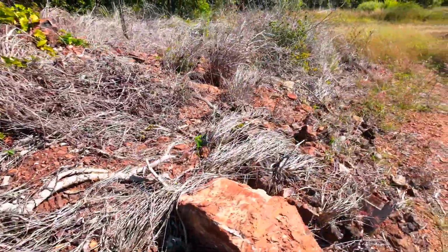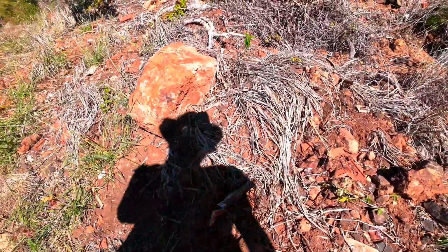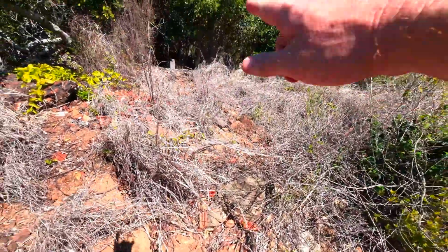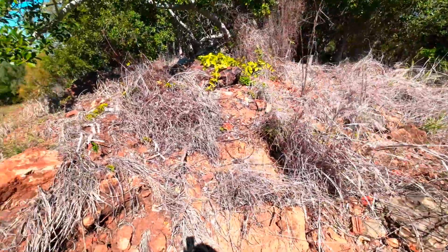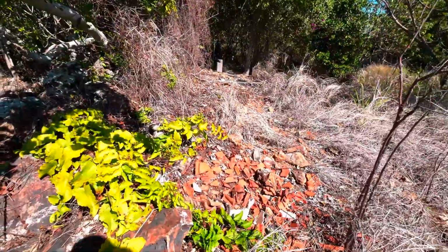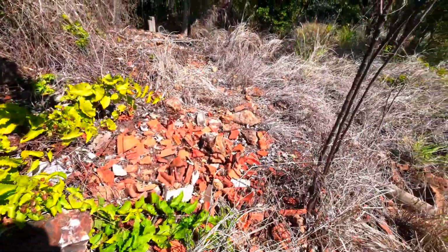I've seen old glass. There's a bit of old sheeting. More tiles all here. And then there's something up in there. More brick and tiles and everything. There's a road down that way too. So I'll just go quickly up here. I just hope that there's no snakes around or anything like that. But more brick, tiles. What was here?